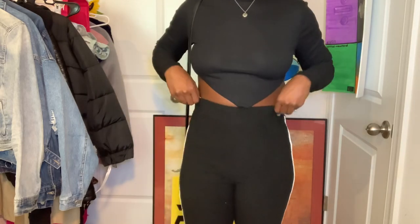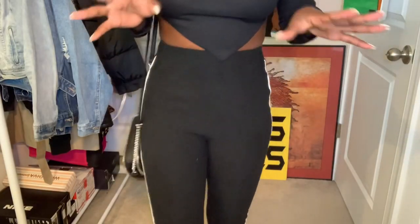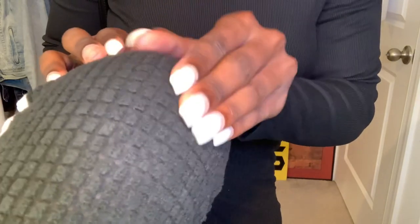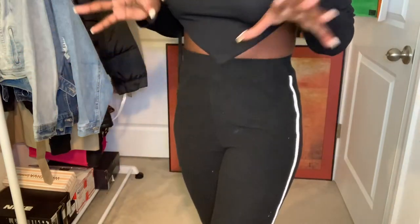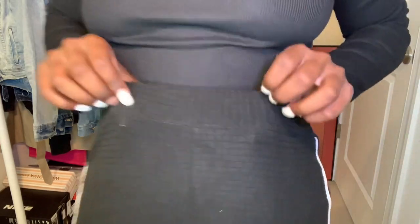And I paired it with these pants. So this is what they look like. I'm gonna be honest, I don't really care for the material that much. It's really interesting. That's all I can say about that. It's an interesting type of fabric. It's almost giving me wool-ish fur vibes. I don't know how to explain it, but yeah, it's interesting. But I still like them though.